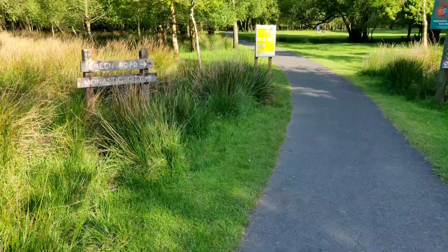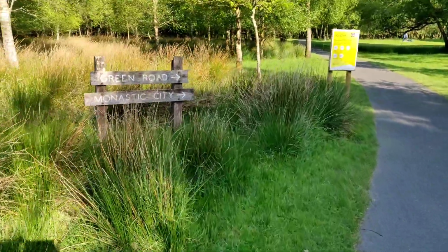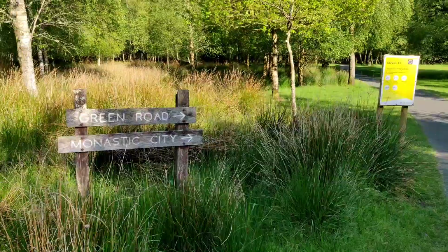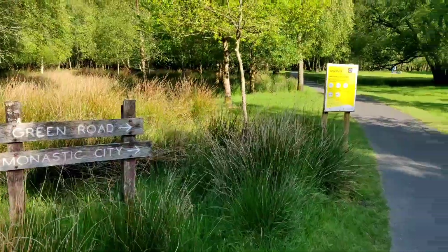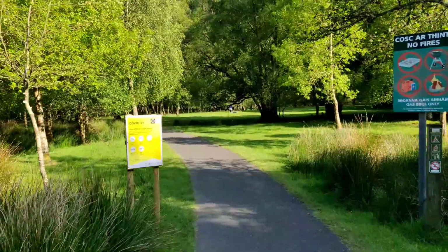From the car park, we will now take the green road, making our way to the monastic city. For those of you wondering what monastic city means, I've given a very clear explanation in part 1. So if you have missed watching our part 1, please go back and watch our part 1 to have a better idea of this Wicklow Mountains National Park.